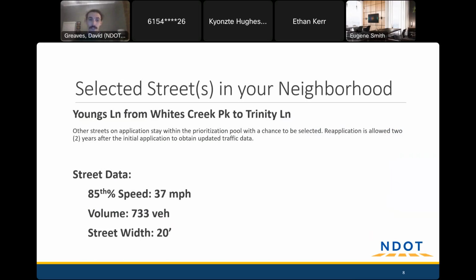And then it is a narrow street with a width of 20 feet. And that basically is the bare minimum that we like to build roads with. Essentially what it means is you have 2 10-foot wide lanes and not much else. We'll kind of dig into how that affects the options we have for Young's Lane while we talk about the tools.